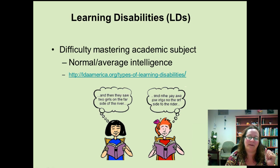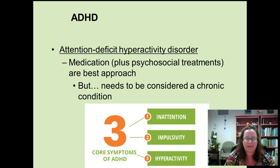Learning disabilities are a little bit different. With children with learning disabilities, we're not seeing anything with their IQ. Oftentimes they have normal to average to above average intelligence. It's not an intelligence thing. They just have trouble, for many different reasons, mastering specific academic subjects. So there are quite a few types of learning disabilities. I put a link in there so you can explore that. But it's not intelligence. It's more of a specific issue related to some form of academic subjects.